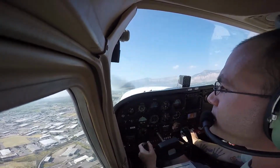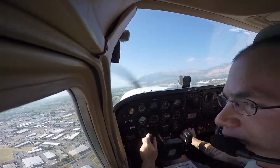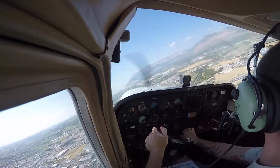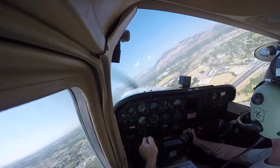6 Kilo November, will you be more comfortable with right traffic? Yeah, that would be better for me with that wake turbulence, 6 Kilo November. 6 Kilo November, make right closed traffic, turn your crosswind to the downwind. Roger, I'm making my turn now for right closed traffic, runway 34, 6 Kilo November.